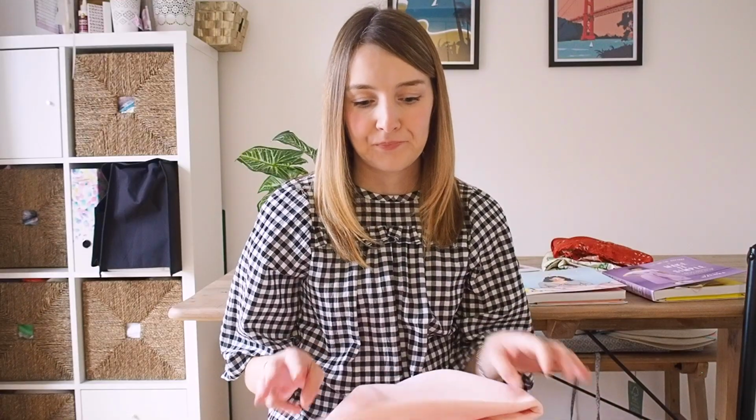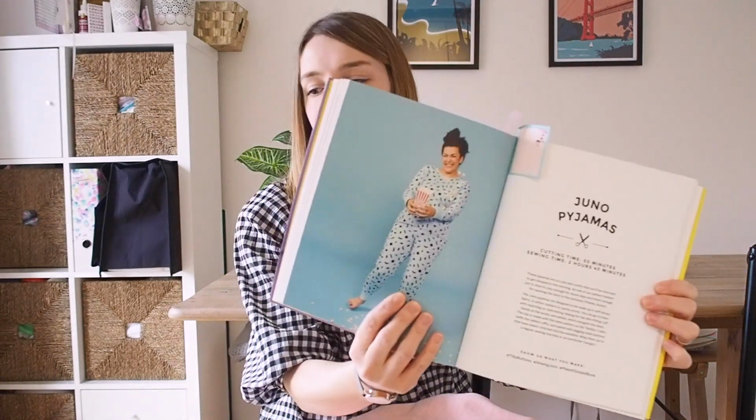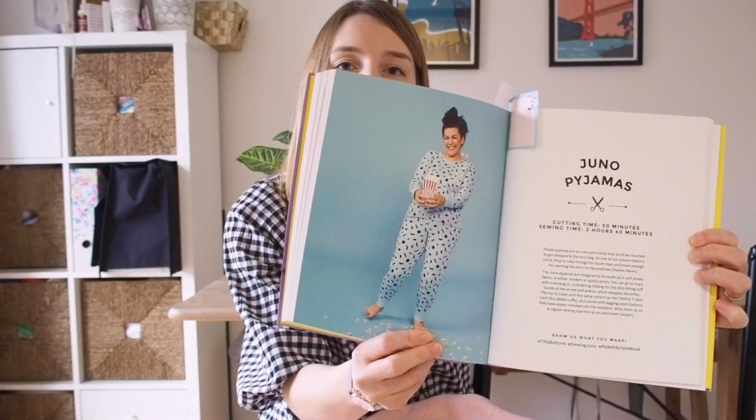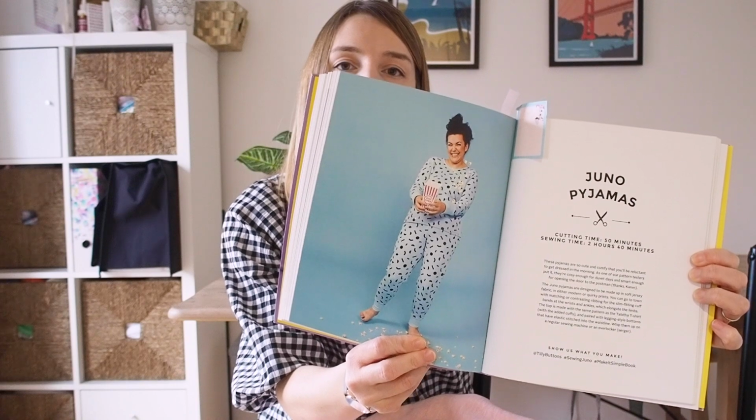So a couple of ideas that I have for the bottoms are the Juno Pajama bottoms by Tilly and the Buttons. So these are the Juno pyjamas. If you haven't seen them, they're kind of like a legging bottom. I've not made these before, so I'm not quite sure how they come up in terms of fit and whether they'll be okay in a thicker fabric. But yeah, that's one option. Perhaps if you've made the Juno pyjamas, you could tell me if you think they would work in this type of fabric.